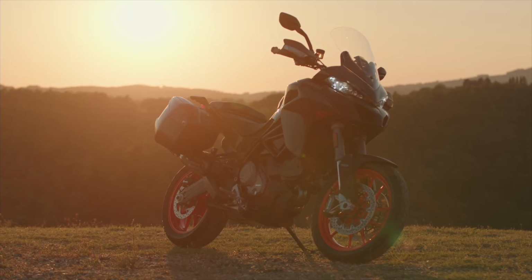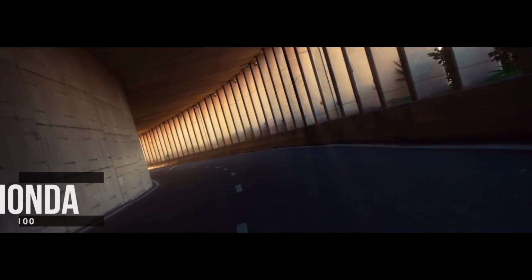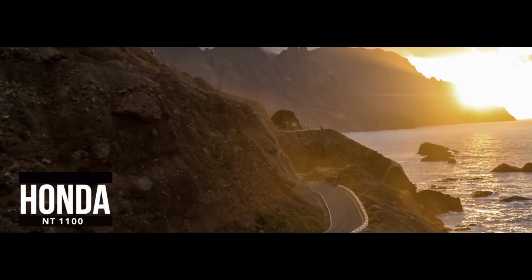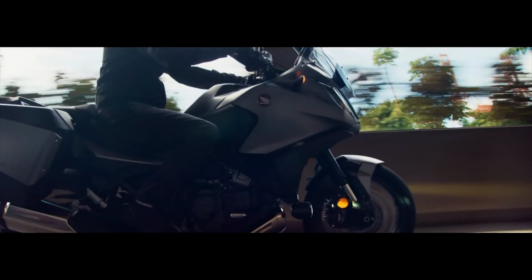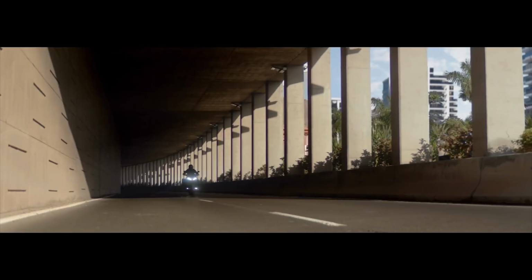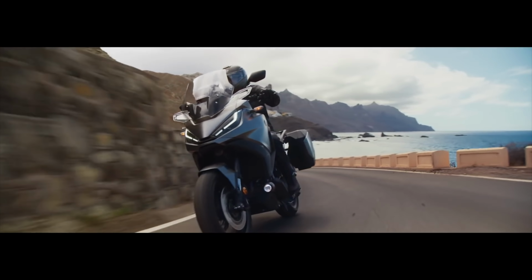I think it's a great looking bike and it could be all you ever need on the road. Honda got very short shrift in the previous video, but things have changed in this sector with the introduction of the NT 1100. While some would argue that it's not a true sports tourer, it does fill a gap in the range and it looks like it fulfills most of the criteria.